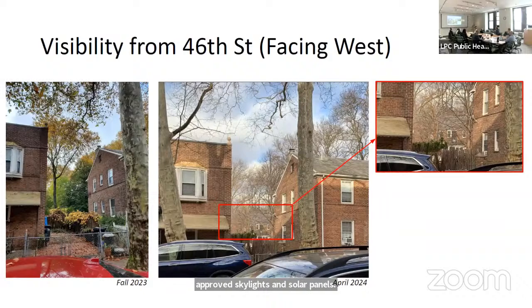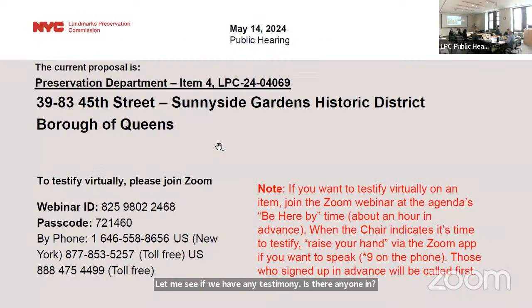Let me see if we have any testimony. Is there anyone in the room? There is no one in the room to speak on this item, so I will turn it over to Gregory to see if we have any remote participants. Thank you, Chair Carroll. I do not see any remote participants with their hands raised. If you'd like to speak on this item, please click the raise hand button now. Okay, I do not see any hands raised, so I will note for the record that Queens Community Board 2 recommends approval. And with that, I'll bring it back to you, Chair Carroll.